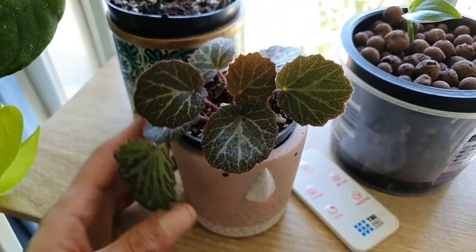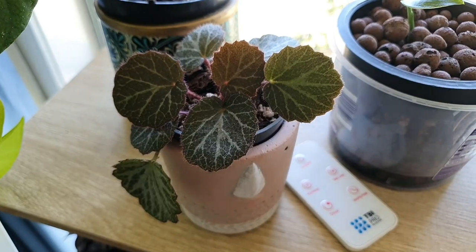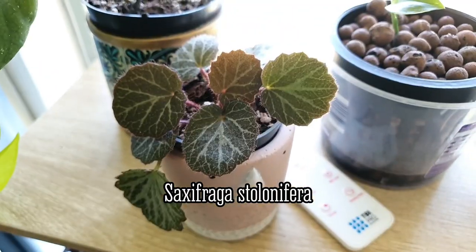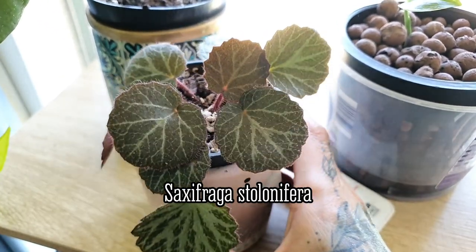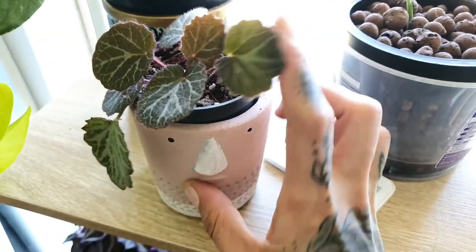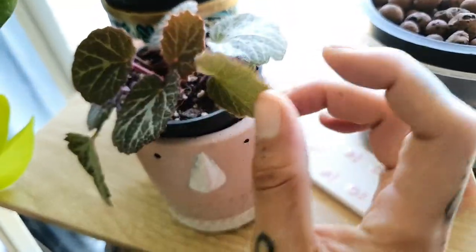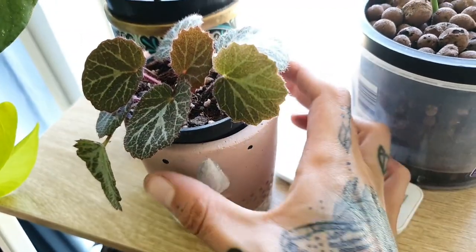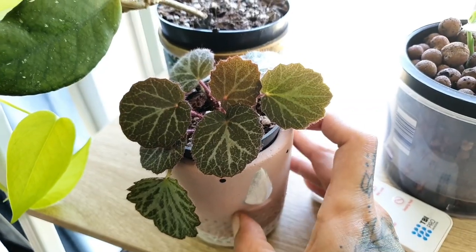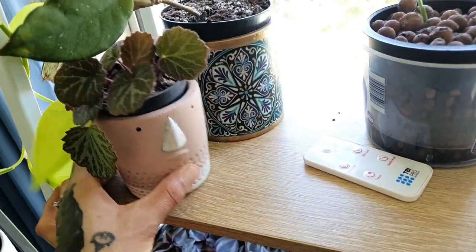Here we have a strawberry begonia, which these are actually not a variety of begonia. Popping the name up on the screen now, but they do get nicknamed the strawberry begonia because they have this sort of red pinky coloring on the back, and they do look and grow a bit like a strawberry in a planter. They have these sort of runners that throw off, and they're really cute. So he's adorable in his little cranky face.